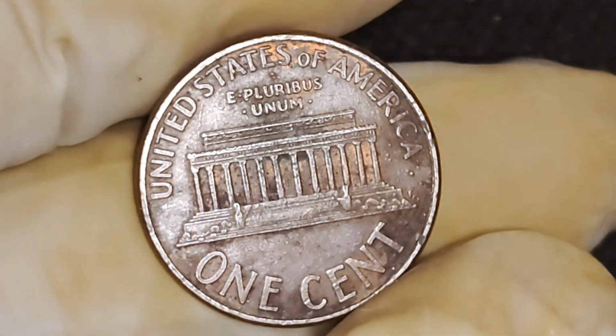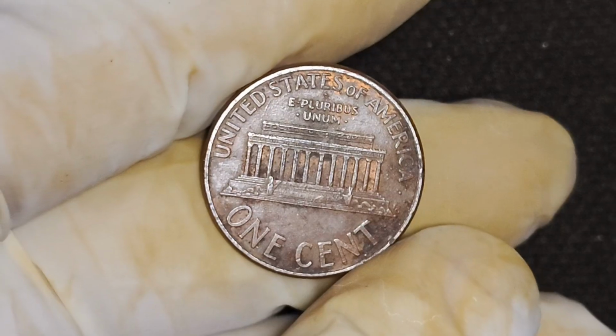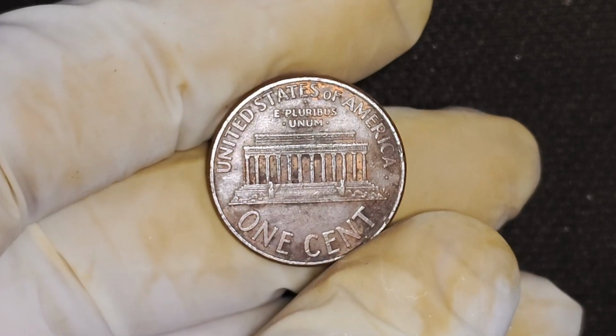Before you go, I've got one last piece of advice for you. Coin collecting isn't just about the money. It's about the thrill of the hunt, the joy of learning, and the excitement of finding something rare and unique.